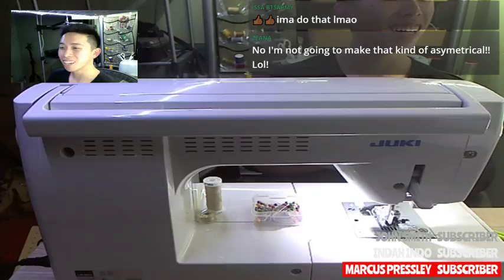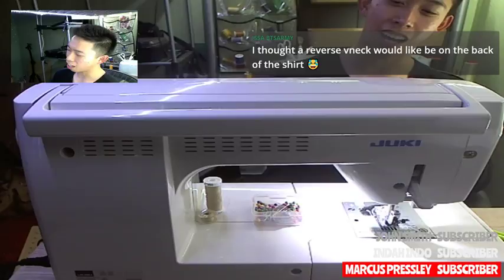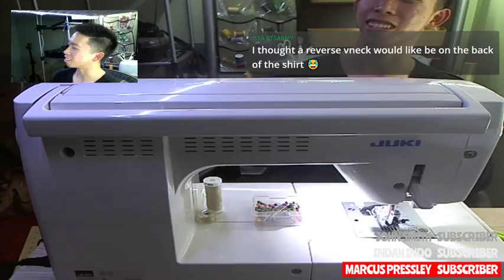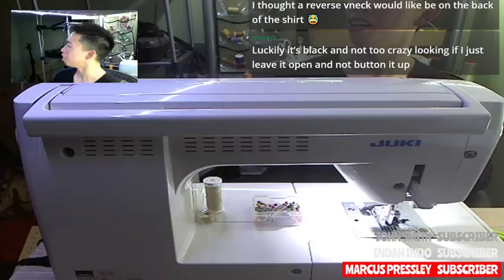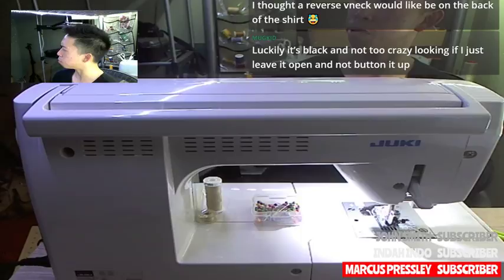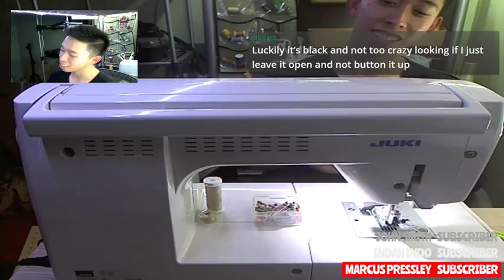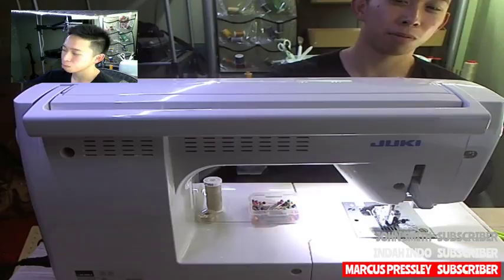So, I'm gonna do that. There we go. No, I'm not gonna make that kind of asymmetrical. I was just trying to envision this onto a mannequin. So, how would this look on the runway? How would this look outside? What if you walk down the street and you see a person wearing a reverse V-neck, meaning the V is where their belly button is? I see that in women's fashion, but this is gonna be for men's fashion. If you're into that, that's fine. But I was just like, huh. I'm pretty sure it could be marketable, but it's not your average person who would wear that. You gotta be a special one.